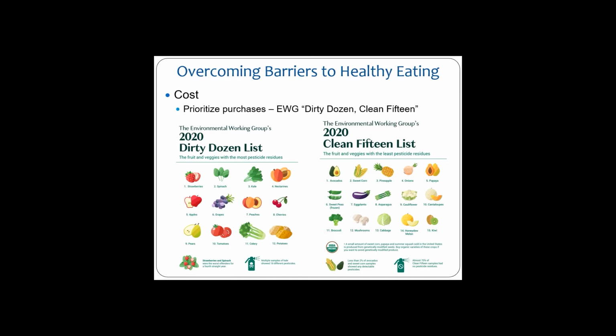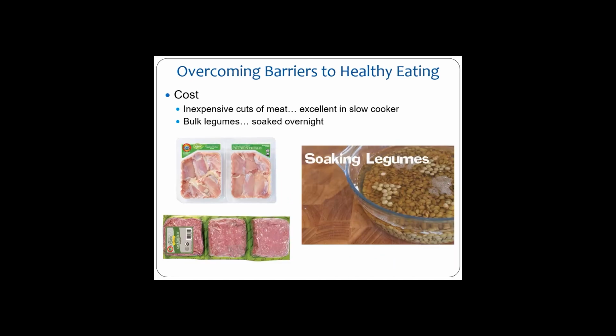And this is a nice, easily accessible, there's even an app guide for patients or yourself. If you're someone who eats meat, inexpensive cuts of meat are actually outstanding in the slow cooker. So we look at combining some of the strategies. Things like chicken thighs are actually better than chicken breasts, and they cost half to maybe a quarter even as much. And if you get bulk legumes, soaking them, this is something that traditional cultures did.